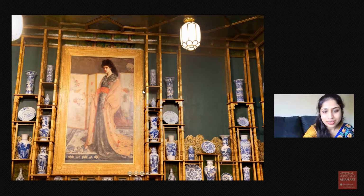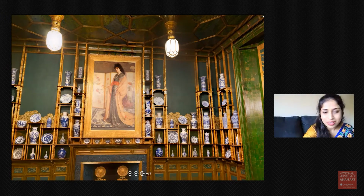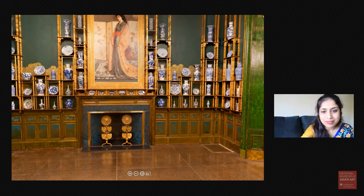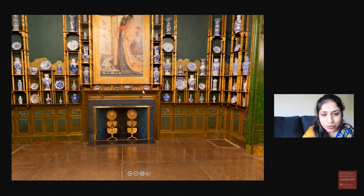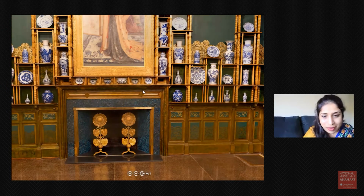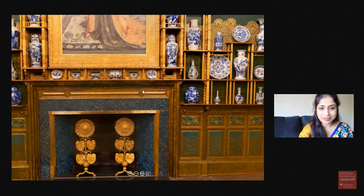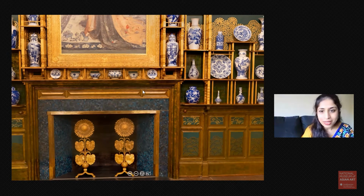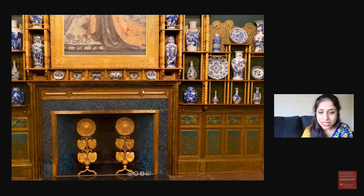Then when we look down at the fireplace, find these golden sunflower andirons. And again, that hint of blue, this mosaic pattern around the fireplace. You notice how all of the objects placed around there is actually adding to the harmony.